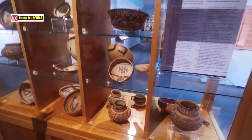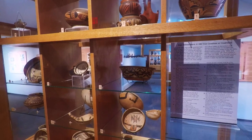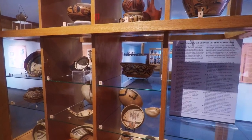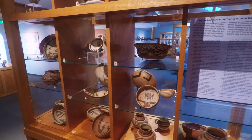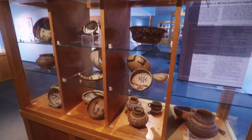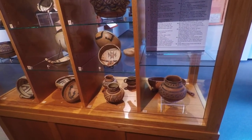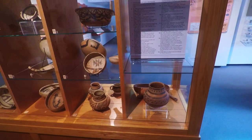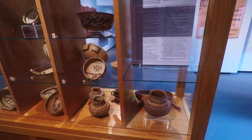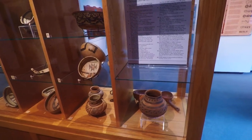Hopi pots here. The older ones on the bottom and the contemporary ones on the top. So the Hopi are back here in Flagstaff, right? The Hopi are about 80 miles north and a little bit east of here. Okay. They're in northeastern Arizona. Today they're surrounded by the Navajo Reservation. So their population is smaller compared to the Navajo.